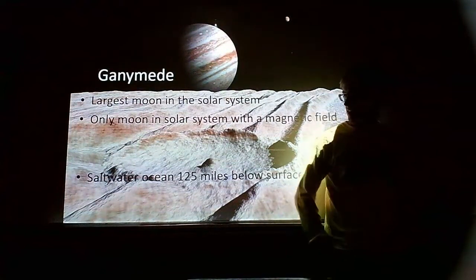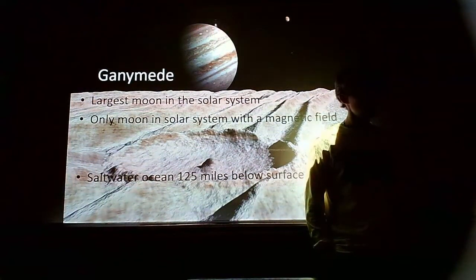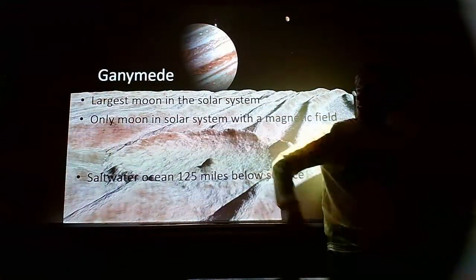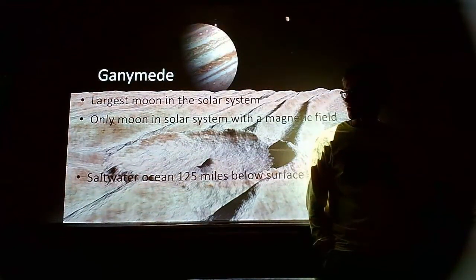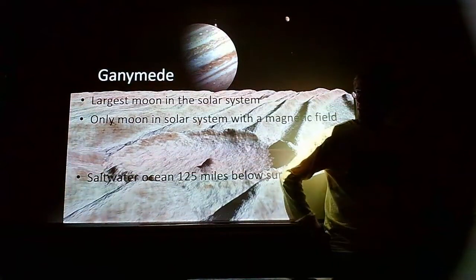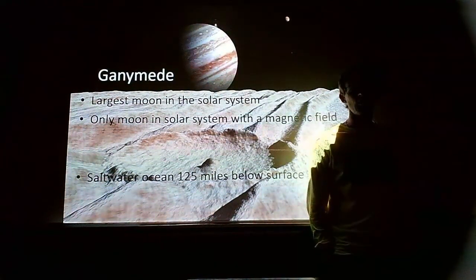The reason they think this is because we can measure the average density of these places based on rotation, based on orbit, and a couple other things. And they noticed that the average density of Ganymede is much less than if it was just mostly a rocky world like Mercury and like Mars and like Earth. So because it has a much smaller number than they think, they figure maybe there's just a big, big liquid ocean underneath the surface. It's not the sort of thing that we've tested directly, it's just an idea.